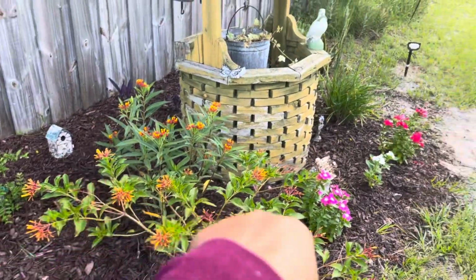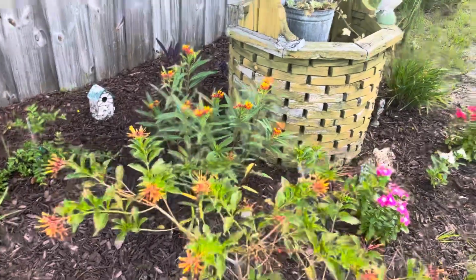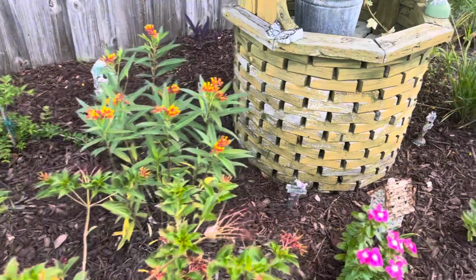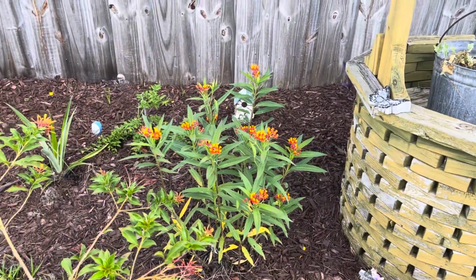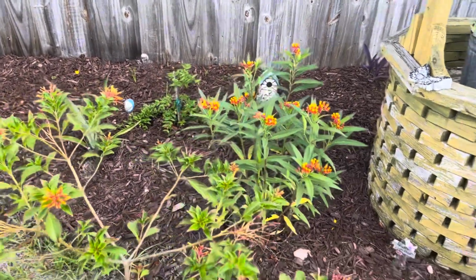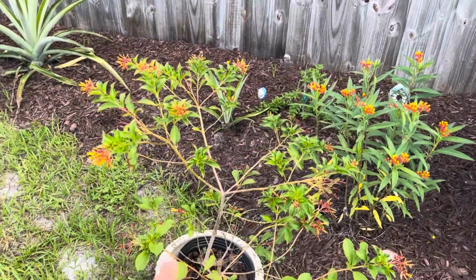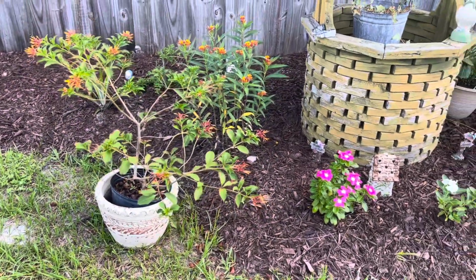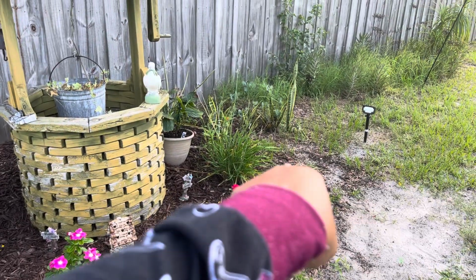This is my little English cottage garden area. Planted some milkweed. That is doing well. Did have some monarch caterpillars on it, but if they're not protected, we have a lot of lizards out here and blue jays, so they don't last that long. I did get this fire bush. Trying to debate where I want to put it. I know they get kind of big, so I think I'm going to put it on that side in that little patchy area.